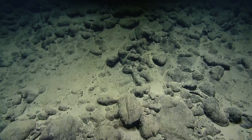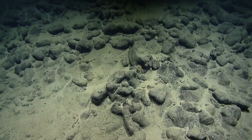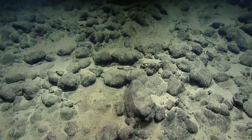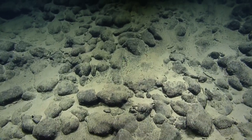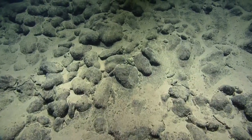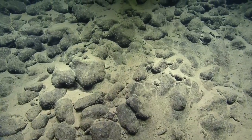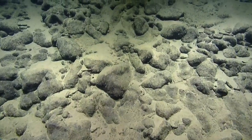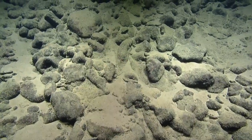Now we're on the first dive. This is interesting. Yeah, we're starting to see a lot more of this volcanic breccia, broken up pieces of lava.